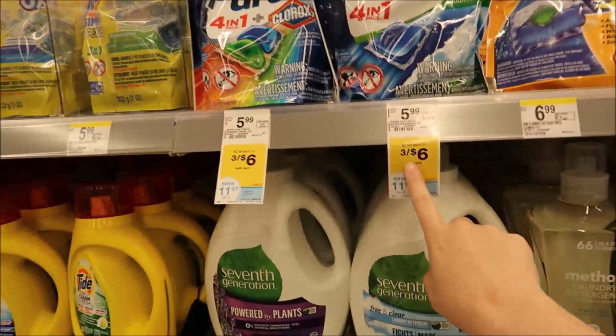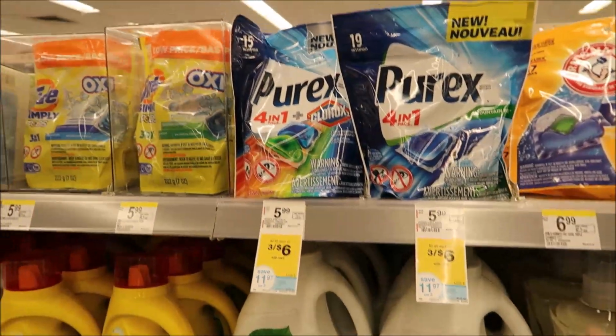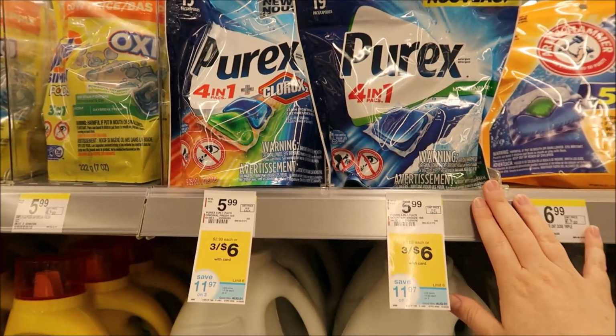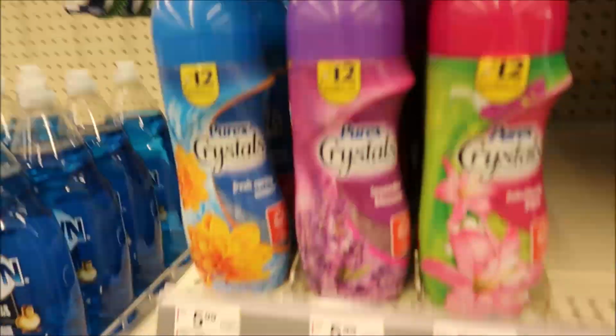The Purex is on sale for 3 for $6. You can mix and match. It comes out to be $2 a piece. Some of us did get some coupons in the inserts, and there are no printable coupons. So if you still need this stuff, I think $2 is an okay deal. On the pods, the liquid, and then we also have the crystals.